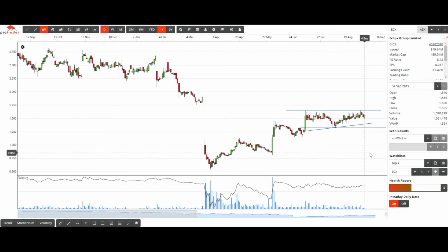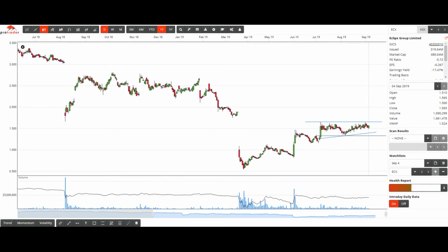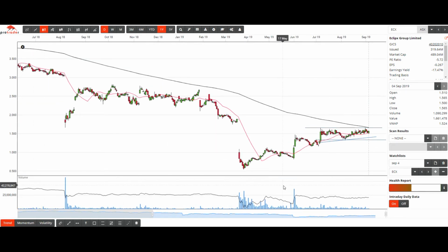For me, I'd love that 200-day moving average to just be sloping up or sideways, but it's getting there, and that certainly could be a good move on ECX.